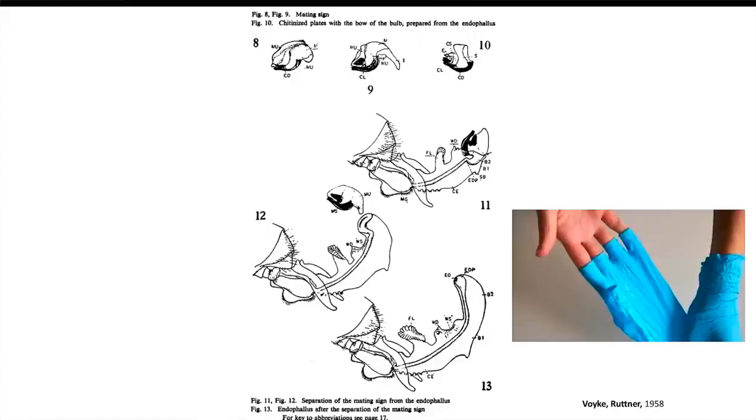And the mating sign is kind of interesting. You'll hear people say, oh, the drone's penis snaps off, like it's this violent thing, or the queen breaks it off, but it's not like that at all. It's more like the space shuttle separation. So this is a diagram of the endophallus, and this is the mating sign, just this end piece right here.